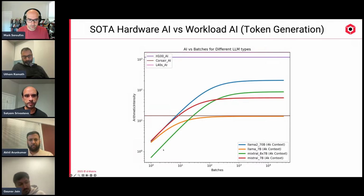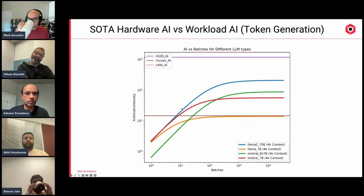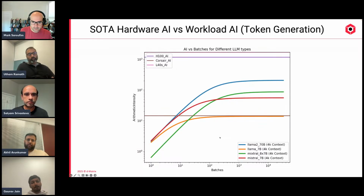Up to a point, initially at small batches, you see a linear increase in the arithmetic intensity, which means they will become more and more compute bound. But after a while, you stop seeing any benefit at all. You can keep batching, you will incur higher latency, but nothing really changes as far as the throughput is concerned. So this is where the knee of the arithmetic intensity curve happens for the native workloads.